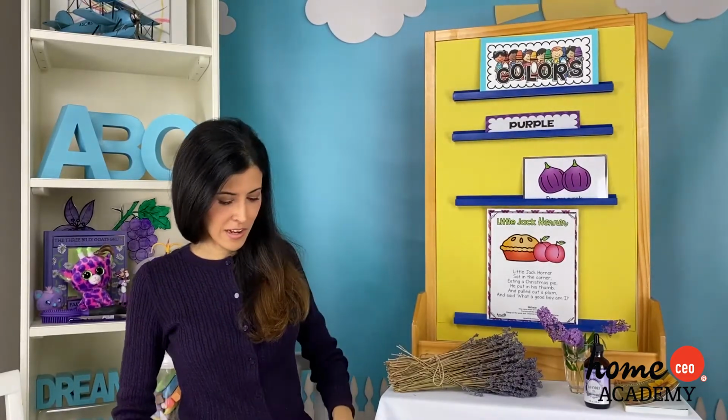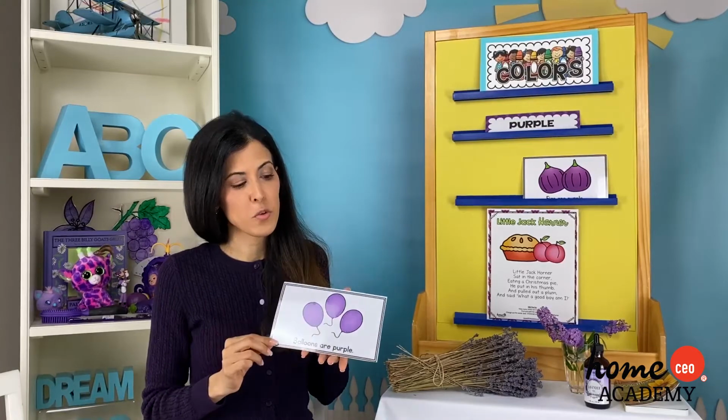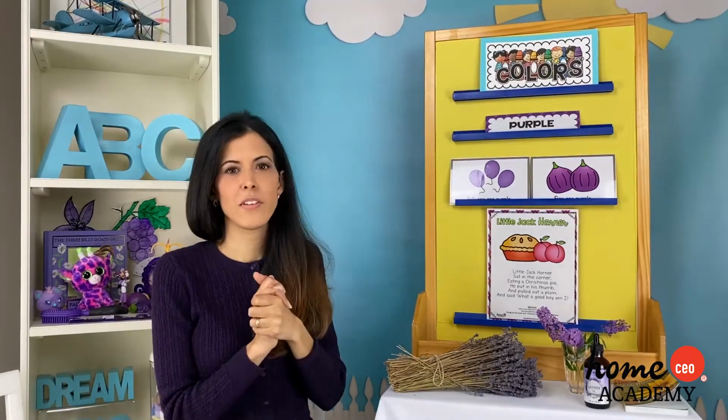And we have balloons are purple. Now, not all balloons are purple, but the 3 balloons in this particular picture are. So let's put that up. Ta-da! We have our theme board.